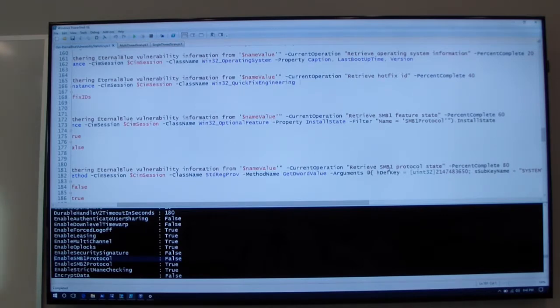Okay. So, good to know. I didn't think of removing the features, so that's good to know. Yeah, I don't know. Maybe disabling the protocol is good enough. I couldn't find anything concrete. Yeah. I mean, on Windows 7, you don't even have that feature. Yeah.